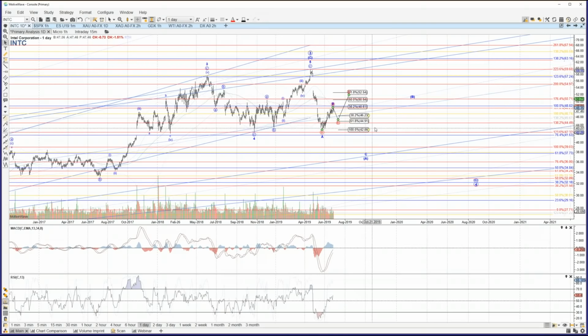retrace support in the 44.90 region would be the 618 retrace of that initial rise up off of the May low. So a clear 3-wave structure into that support that then starts to turn back up could take price in this red C wave up to that 50% to 618 retrace between 50.54 and 52.54 for a larger B wave without jeopardizing the expectation for overall further downside in the rest of the primary 4th wave.